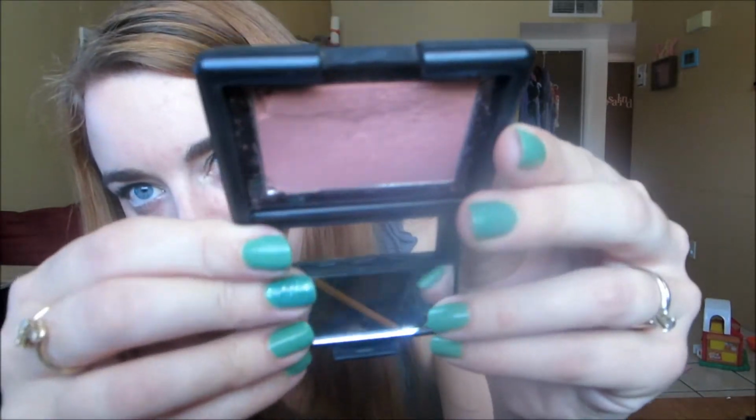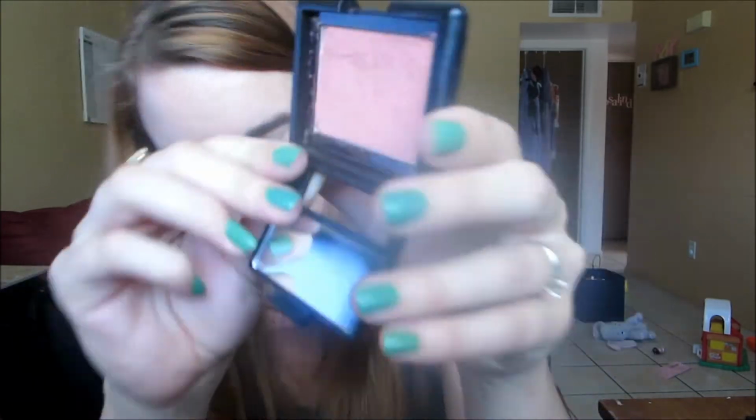And then I also had a MAC blush in Peachy Keen. I think that this e.l.f. blush in Candid Coral is a very similar shade. So I'm liking this as well.